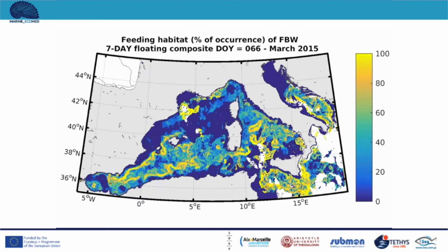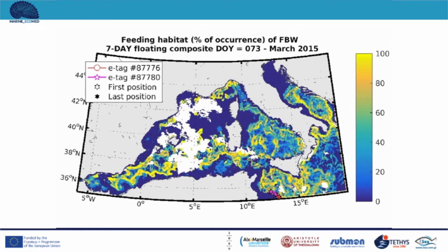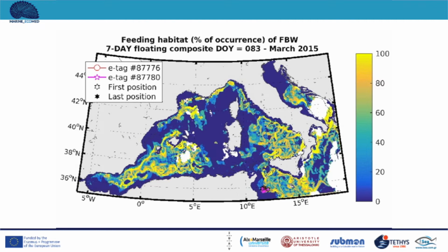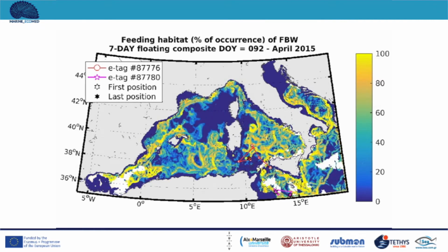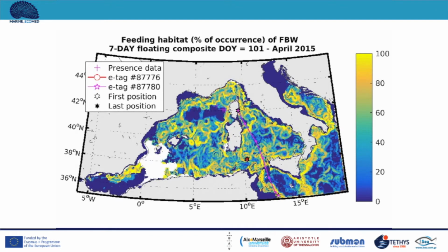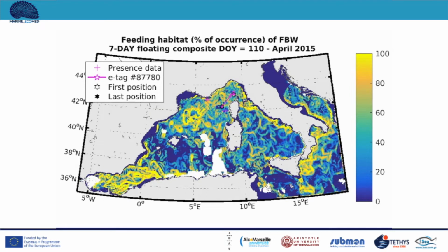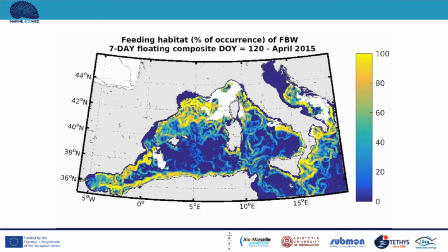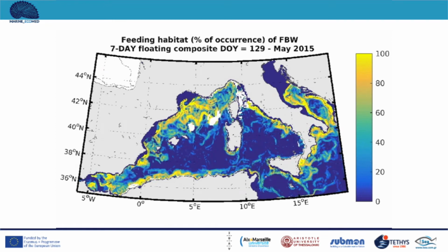This is an animation. If it works, now you see the whales in the south of the slide, and as you can see, the whales move around the foraging habitat. As the whales move around, the foraging habitat changes. Right now it's still fairly rich in the south, and as you can see now, the south becomes poorer and the northern part becomes very favorable for feeding. And the whales actually follow this pattern quite precisely and reach an area where the feeding is more abundant.